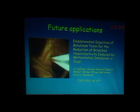Future applications: this study was done by Dr. Ahmed Halfavi and colleagues, on bronchial injection of botulinum toxin for the reduction of bronchial hyperreactivity induced by methacholine inhalation in dogs. This, in the future, can be applied to humans.